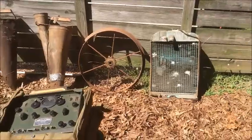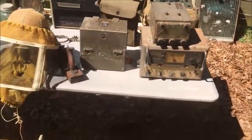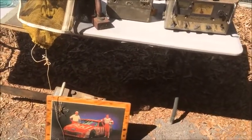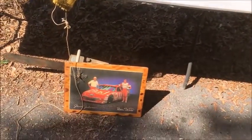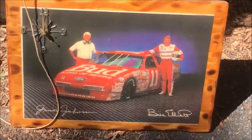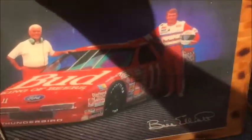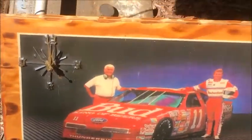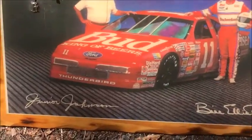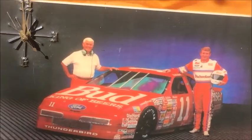We call that around here rusty gold. Some people understand this, and some, if you live in a perfect house, you just wouldn't understand. But this is what people actually ask me to look for. Now, of course, we're in the heart of NASCAR, and this is a clock with Junior Johnson in it. Also has Bill Elliott.